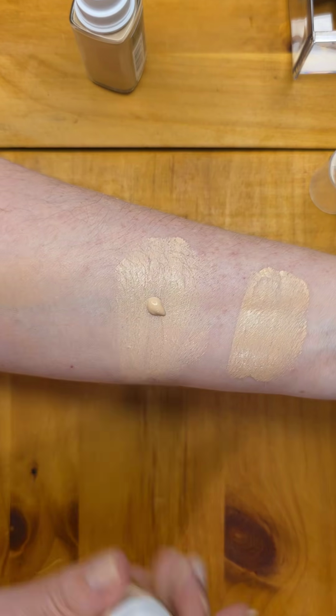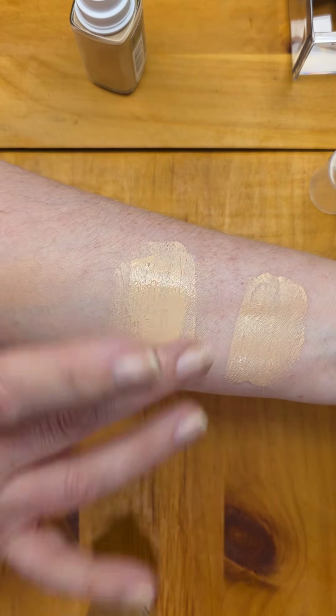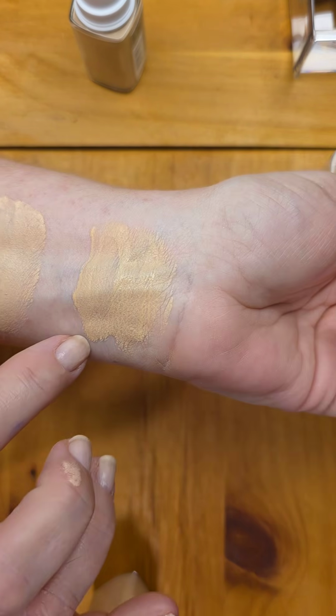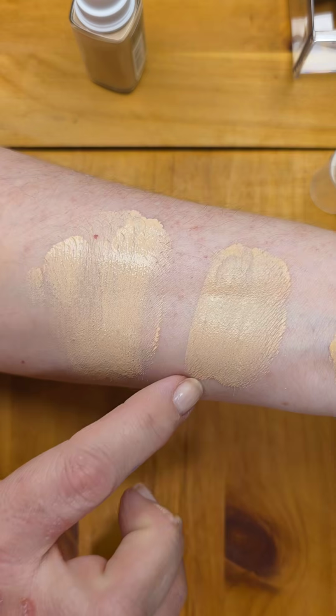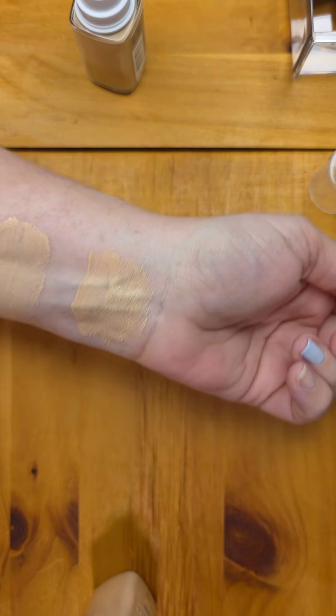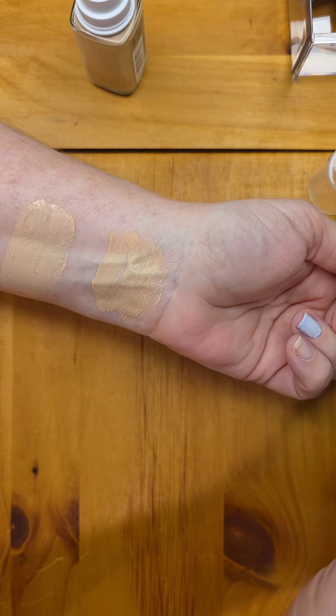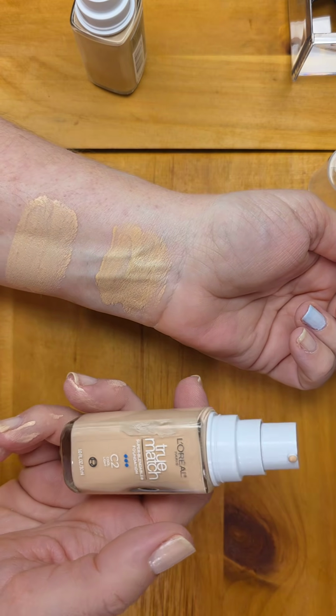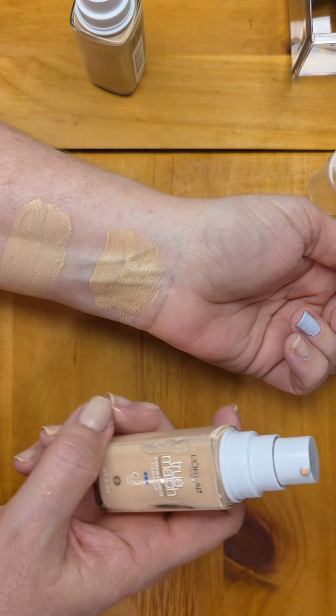You can see it's a little bit different shade than the others. It's not as yellow, especially as it dries down. This gets more and more yellow. This really looks like a true neutral, and this really does have a pink hue. So if you're interested in trying some foundations, this L'Oreal True Match, if you have a hard time matching your skin tone, this might be the right one for you.